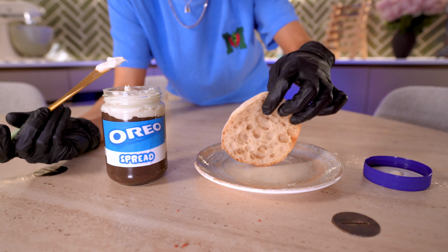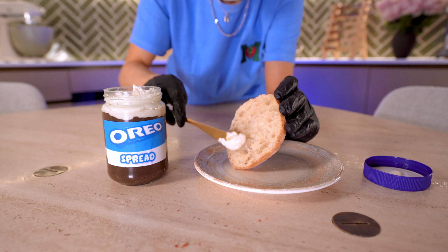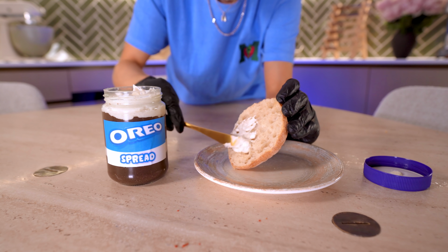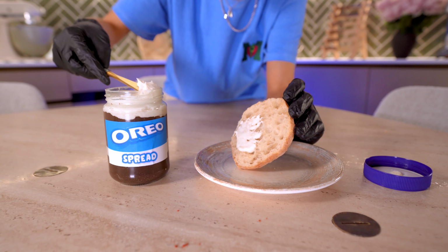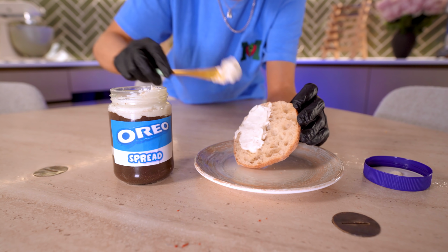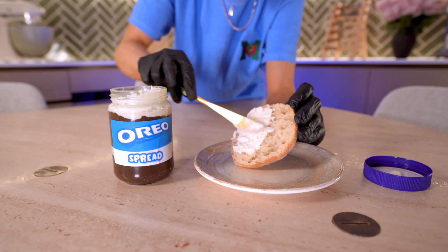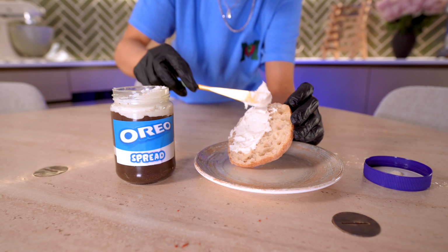I've got a piece of toast here. I toasted this just a little bit. So without ruining the layers, I'm gonna do... This is so crazy that this is just the white bit of Oreos spread on a piece of bread. How many of you guys would actually buy this? Maybe not like for an everyday kind of thing, but like people could use this to make like cakes, pancake toppings, ice cream toppings.